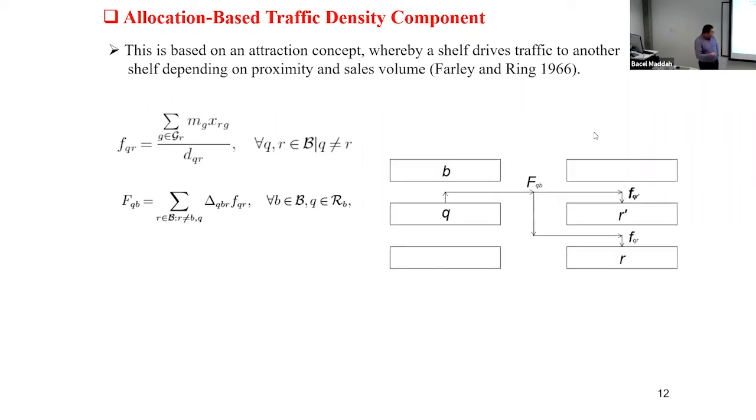So this thing here says the following. I want to go from shelf Q, which is, let's say, buying bread, to go and buy water. While doing that, I pass by shelf B, where I'm selling candy, let's say. So by aggregating these forces, these attractions, we figure out how many people who are going from buying bread to buying water pass by candy.